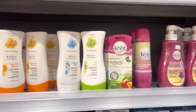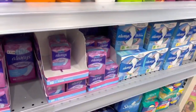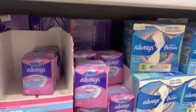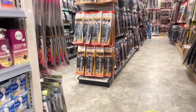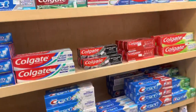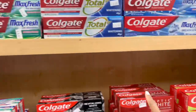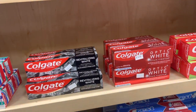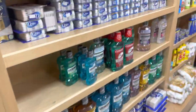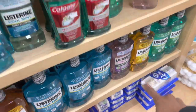Oh yeah, I forgot to tell you about panty liners. Sometimes I just use the Always. But like I said, I've been on my Honey Pot. I use the Honey Pot, but the Always panty liners are good too. So clearly, I should have just come to this beauty store because they have everything. This is the toothpaste that I use, the Colgate Optic White. I like to use either the blue Cool Mint or the purple. But I actually like the purple more for some reason.